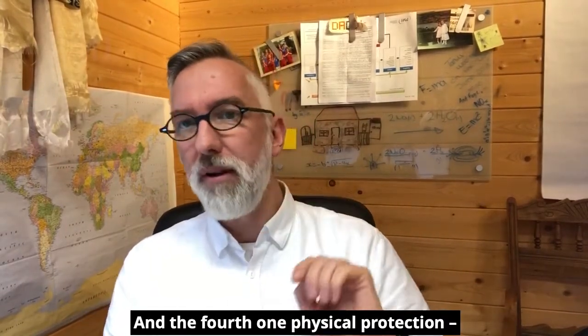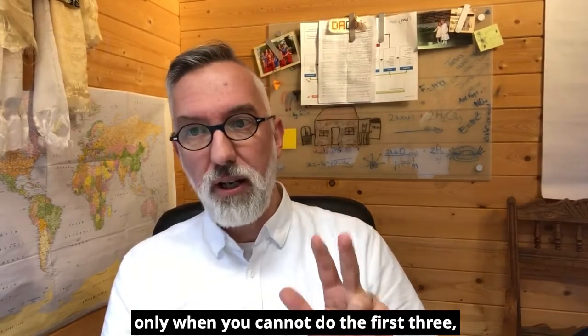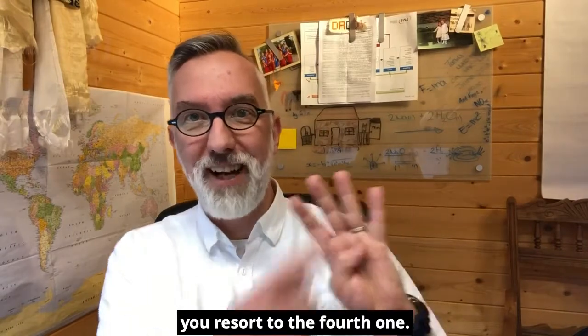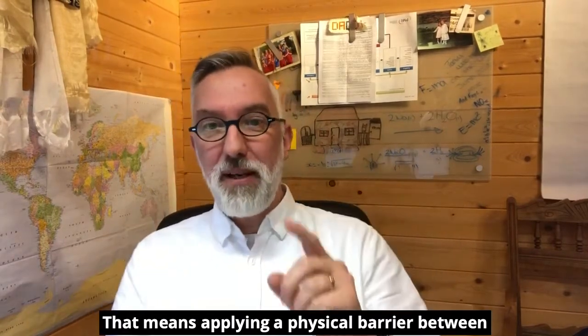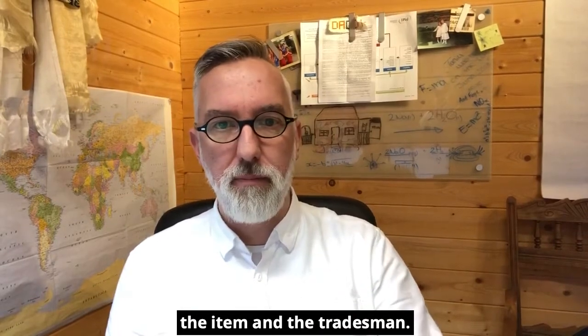And the fourth one, physical protection. Only when you can't do the first 3, you resort to the fourth one. Yeah, you can see 4 fingers, yeah, 4. That means a physical barrier between the item and the tradesman.